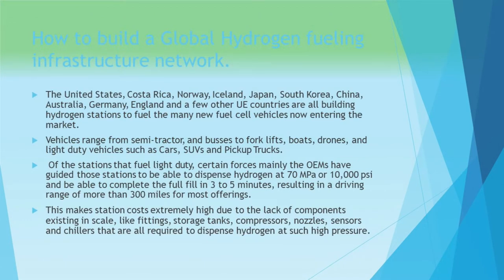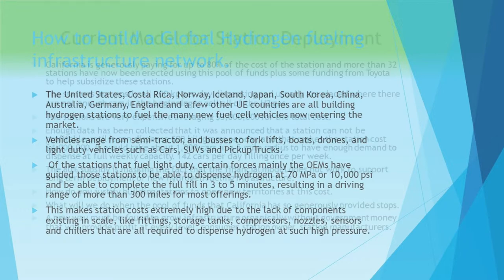Build global hydrogen fueling infrastructure. Currently, it's important to understand that a lot of countries are doing this. Vehicles of all ranges, semi tractors, buses, forklifts, boats, drones, light duty vehicles, cars, SUVs, and pickup trucks, are all out on the market and being fueled. As a matter of fact, we fueled most of those. Of the stations that fuel light duty, certain forces, mainly the OEMs, have guided those stations to dispense hydrogen at 70 MPa or 10,000 PSI and complete the full fill in 3 to 5 minutes. This results in a driving range within 300 miles for most offerings. This makes the station cost extremely high due to the lack of components existing in scale, like fittings, storage tanks, compressors, nozzles, sensors, and chillers that are all required to dispense hydrogen at such high pressure and at such high speed. Go ahead and change the slide, please.